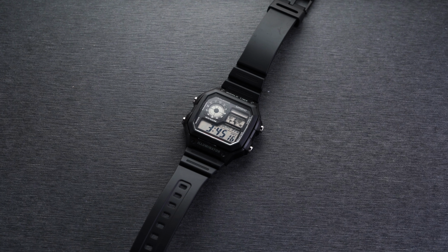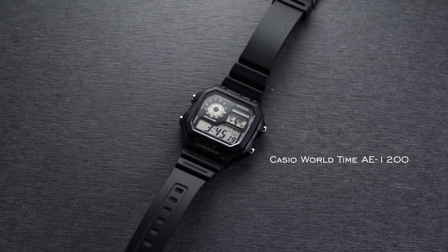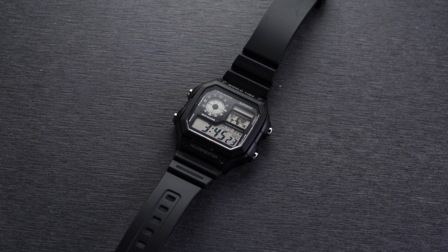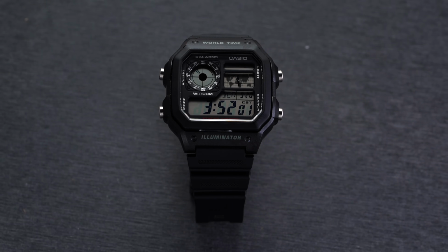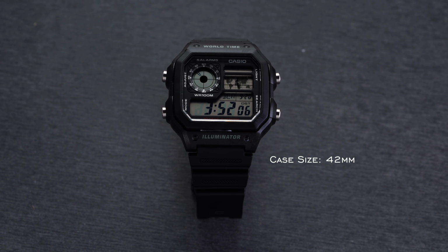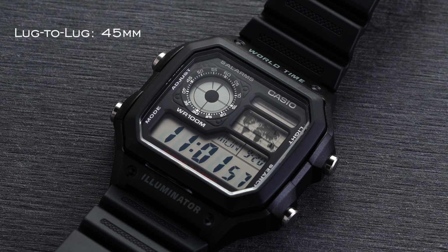And the one that I decided to go with was the Casio World Time. Now for $20, and the version we have here is the AE 1200s. This version is all resin, so not the stainless steel option here. Case size 42 millimeters. You're getting solid wearability with that lug to lug around 45 millimeters, so much smaller than a lot of traditional, say, G-Shocks that are out there.